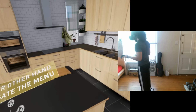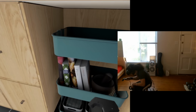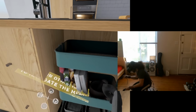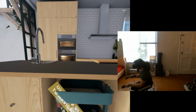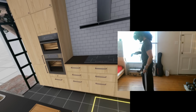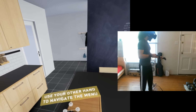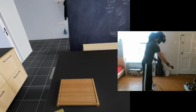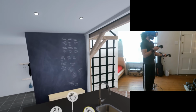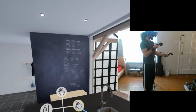It is fun though, because it's a fairly detailed environment, so you can get down in here and see what cookbooks are on the shelf and all this other stuff. There are a few things that you can interact with. Like if I warp over here, then let's see, can I do the whole, okay, I guess the game wants me to do all the menu stuff first. So yeah, you have a little menu and it gives you a few options.